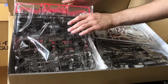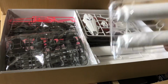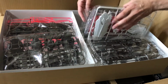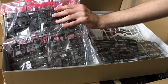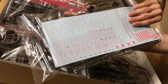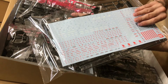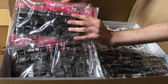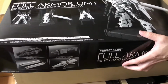But inside, because you can't get the water slides on, it's like the Psycho Zaku. What's the fuel tank on that? There must be somewhere. Oh, they're in the back of that. Decal hell. That is going to take you, my god, 60 hours applying all of that. But if you really want a PG Unicorn that stands up, this is going to be the way to go. We got a bunch of those for this month.